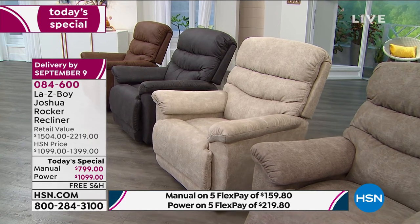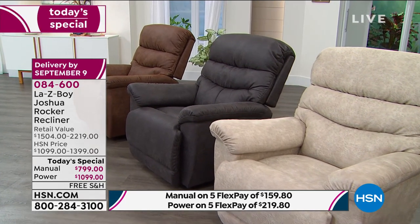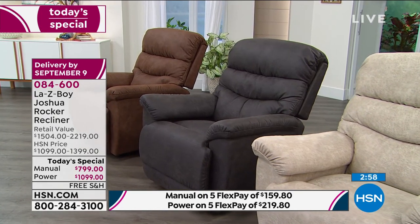Everything is comfortable, and all of our family members, no matter what size they are, everybody chooses the best seat in the house because it's where you want to be.